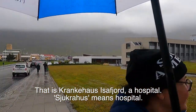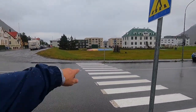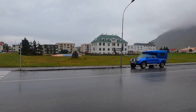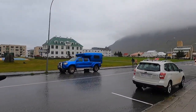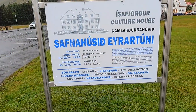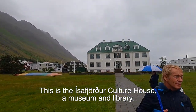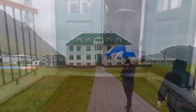That's pretty big. Not sure what that building is, but I'm going to look it up and let you know. And they've got something covered here. They also have some sort of stone monument here. People are going in it. Oh, I think that's a museum. Look at the statues over there. Fisherman statue. That is what this building is. So we're going to go up there, see what there is.